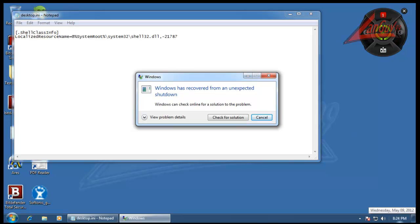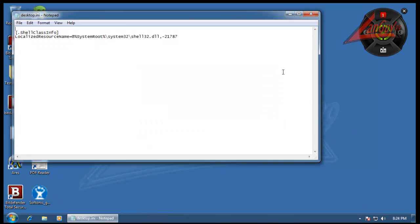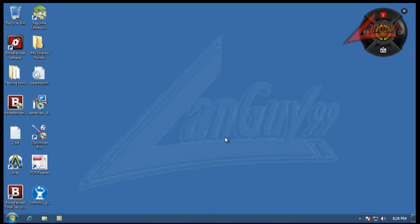Alright, so it looks like Windows crashed again. This is the second time it crashed, and it cannot finish a complete scan.